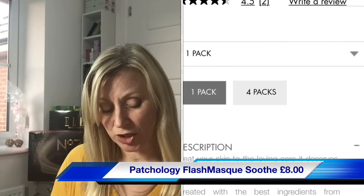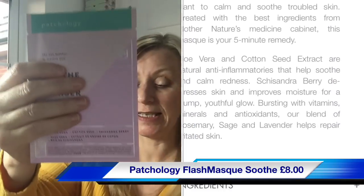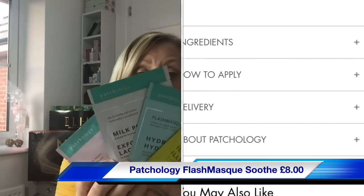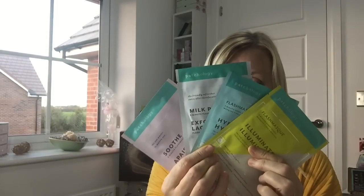Aloe vera, cottonseed and schisandra berry. So there we go. These are 4 separate items, 4 different masks. So I'll be really interested just to try all of those, and it's going to make me start using them and get my videos done.